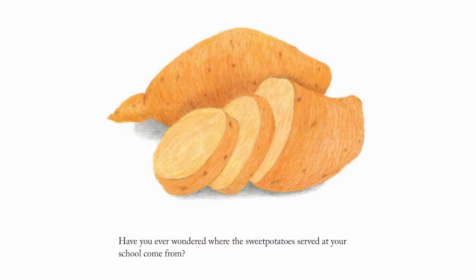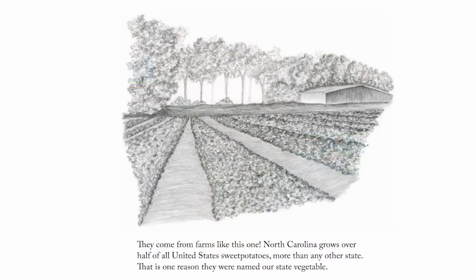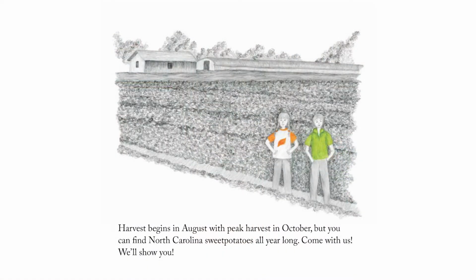Have you ever wondered where the sweet potatoes served at your school come from? They come from farms like this one. North Carolina grows over half of all United States sweet potatoes, more than any other state. That is one reason they were named our state vegetable. Harvest begins in August with peak harvest in October. But you can find North Carolina sweet potatoes all year long. Come with us, we'll show you.